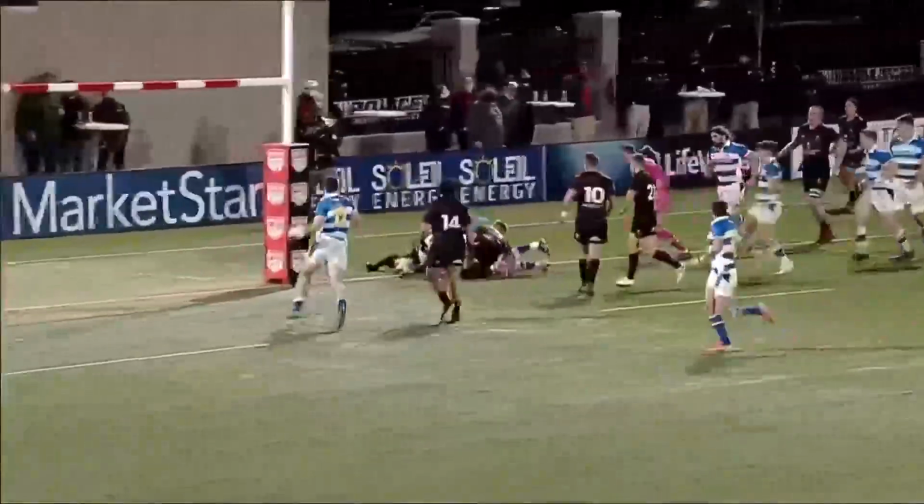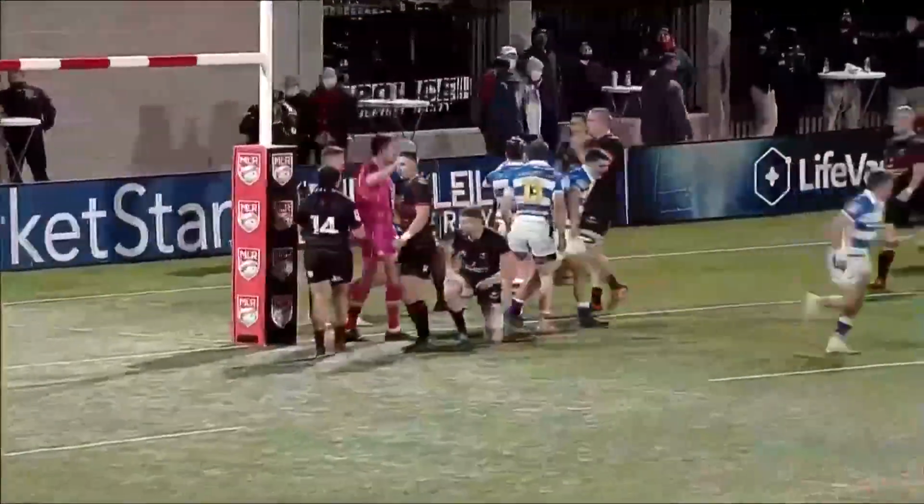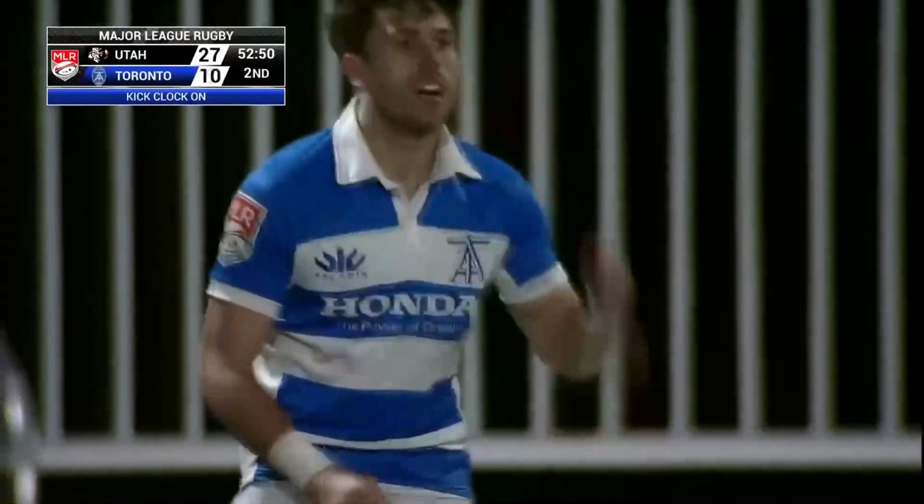Yeah, and the laser is right. A step and a go, and he's in. Really well done. And really with the Toronto Arrows needed at that point. And his restart will be very important.